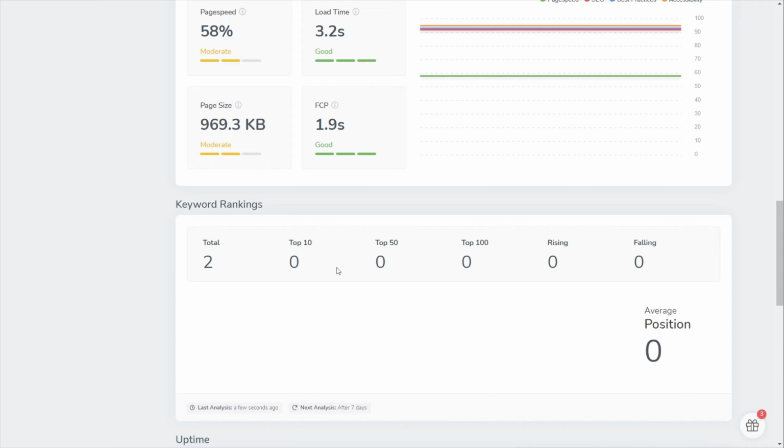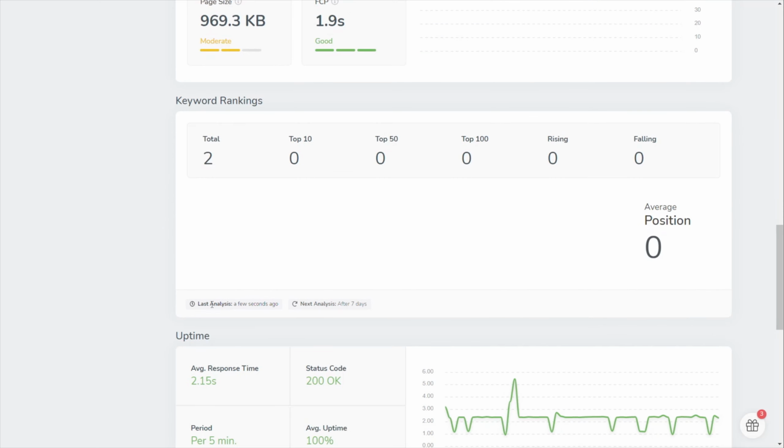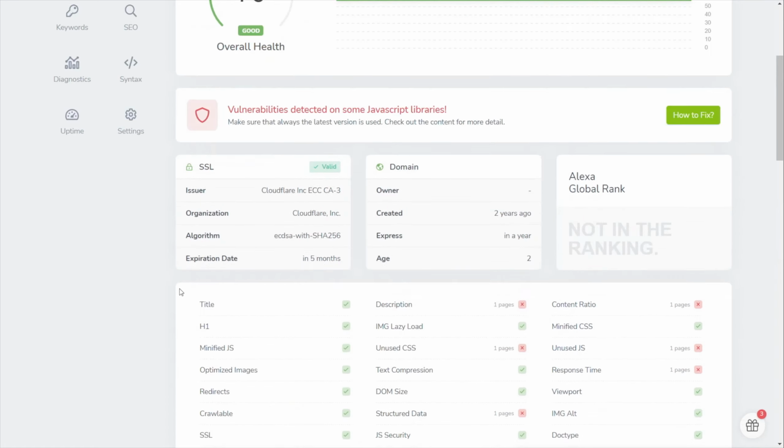And if you see that certain keywords are dropping, you can take a look at if you can optimize things a little better and squeeze just a little bit more performance out of there. Again, we're notified when the last analysis and when the next analysis is going to be taken, but you can refresh this manually. So if you think, well, 7 days is a little long, I've made some changes, you can simply scroll back up to the top.